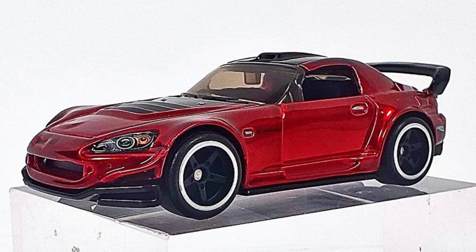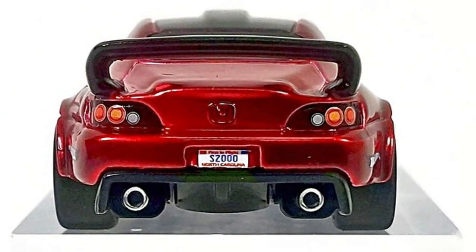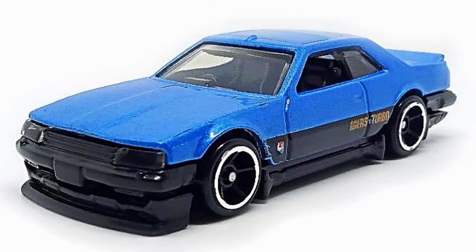Hot Wheels Charlotte Convention, second appearance, designed by Ryu Esta. Honda S2000, which will be held in North Carolina. A Nissan Skyline R30 in blue color will be out soon.